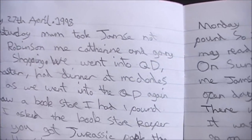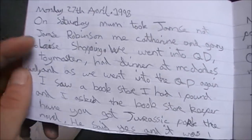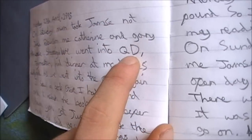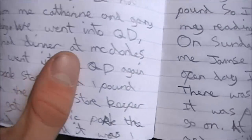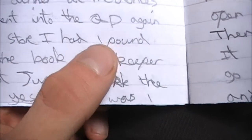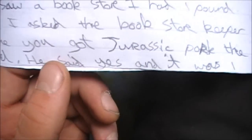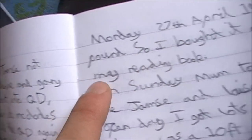On Saturday, Mum took James, not James Robinson, me, Catherine, and Gary and also Louise, shopping. Okay, you won't know those people. We went into QD, so people in Britain will know that QD is a shop called Quality Discount. Toy Master, had dinner at McDonald's, okay, so McDonald's, yes, as well. And as we went into the QD again, I saw a bookstore. I had £1, I think that's £1, and I asked the bookstore keeper, have you got Jurassic Park, the novel? He said yes, and it was £1, so I bought it and had it as my reading book.